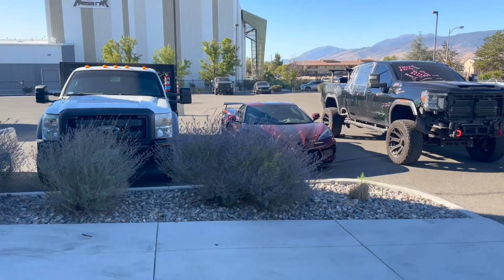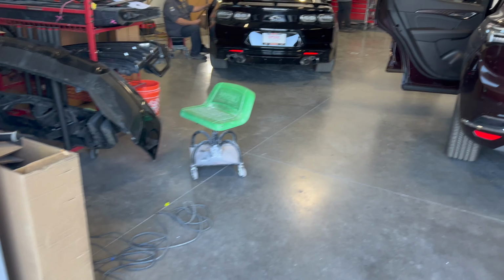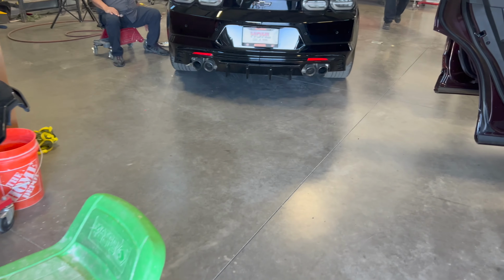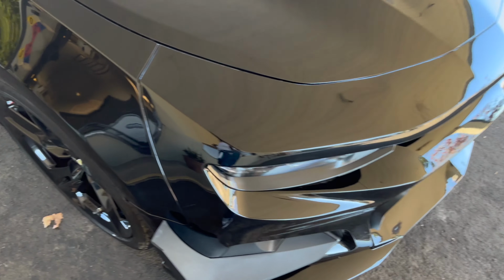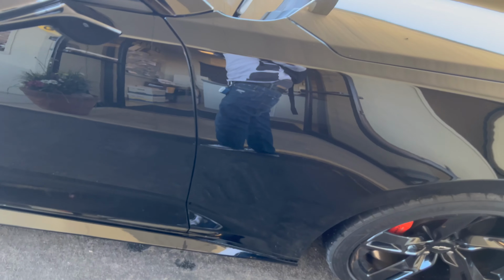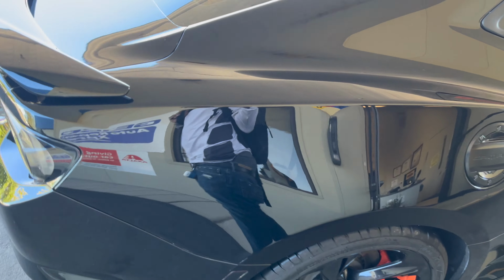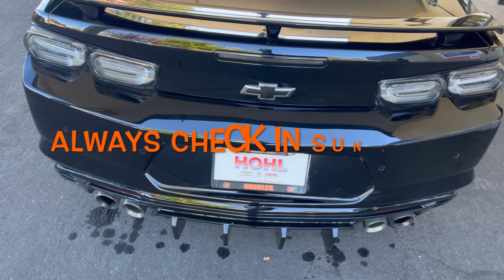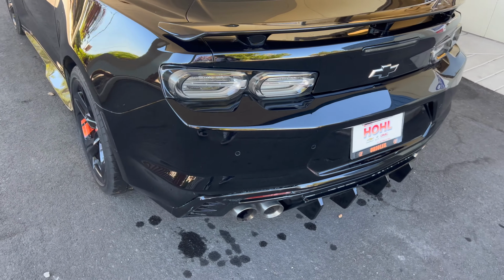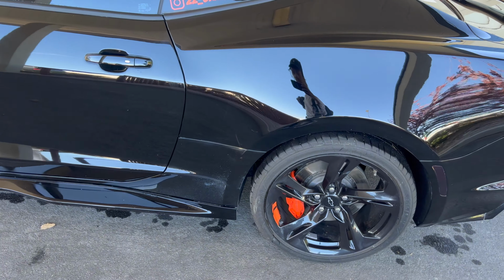Oh, my baby. Oh, no! How are you? There we go, there we go. That's my baby. Yeah, they got paint on my tow. Get that paint over here.